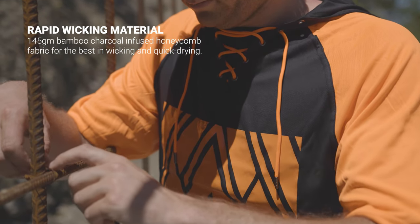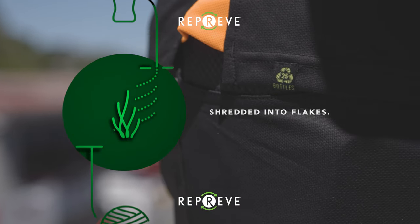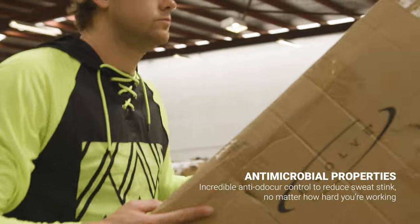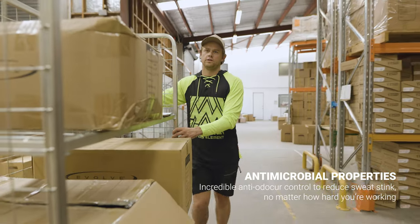under the beating heat. We've teamed up with REPREVE to make the hoodies out of recycled plastic. This is just as durable and comfortable as virgin fabric, but saves numerous bottles from ending up in the landfill. Not only that, but the charcoal-infused fabric has incredible antimicrobial properties, reducing sweat stink no matter how hard you're working.